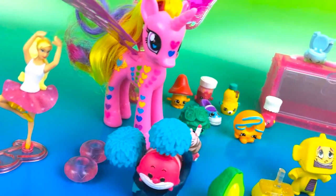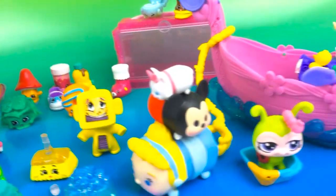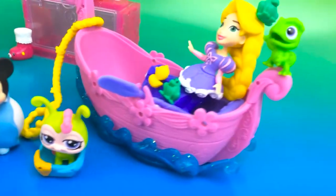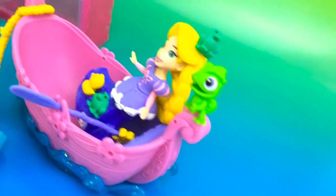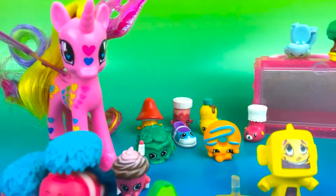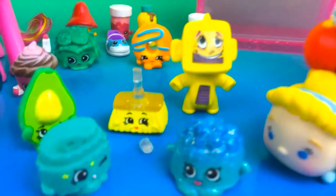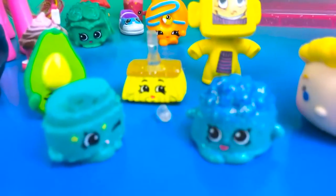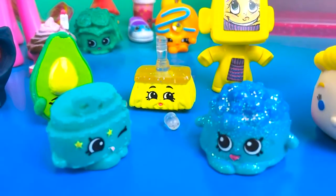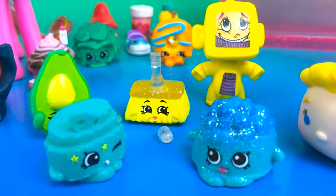I hope you had fun with our surprise opening and unboxing today. We opened our Tsum Tsums, saw Rapunzel in her boat, got our Shopkins out of their box, checked out our My Little Pony, and well, had a small incident with Sweeps there. Oh well, we'll get you fixed up, Sweeps. Thumbs up, thumbs up.